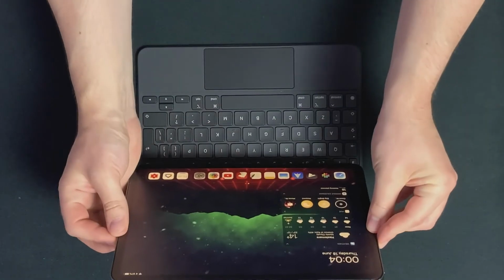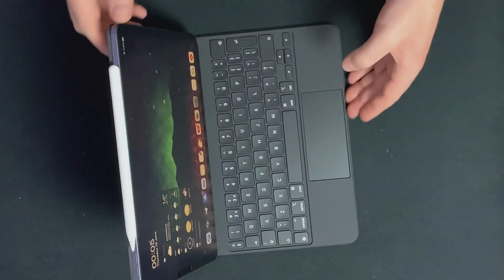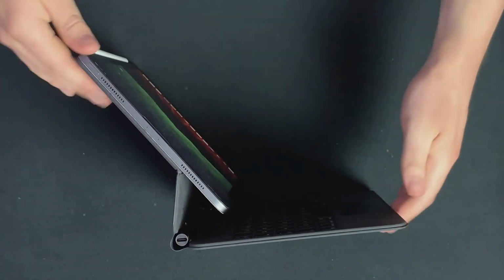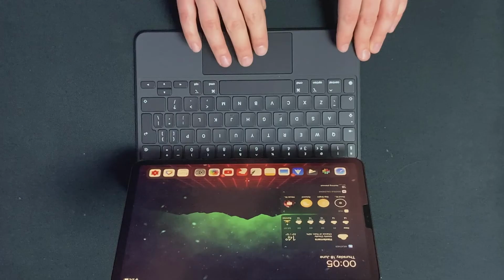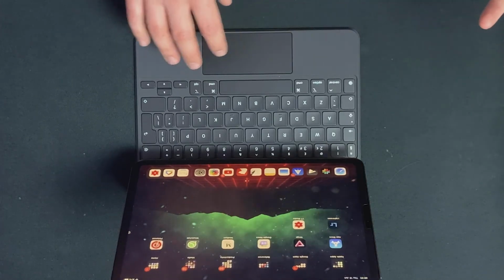Let's attach it up. See what it feels like. So the magnet attaches it there on the hinge, and it sort of floats in place like this. Kind of quite unique floating style. And when you actually look at it front on, it's quite a unique feel, right? To be looking at the keyboard, and it gives it this impression that it is floating above the keyboard, which is really nice.